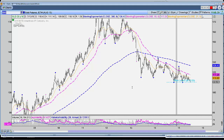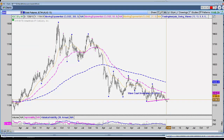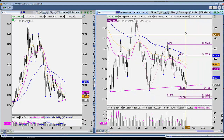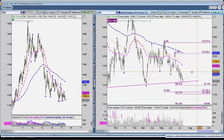And then over to the gold futures, the breakdown is about 1140, okay? And this actually, I don't have it drawn on this chart, but we have trendline support that goes way back to like 2002 in gold, and it's going to break right around the 1130 to 1140 area. So this is a major, major break.